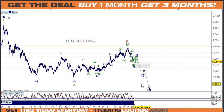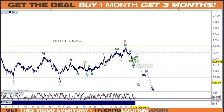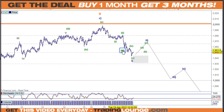The only way I can be wrong is looking at this as wave 1 here and 2 here, then wave 1 and wave 2 here, but we're pretty close to the 50-60% retracement level for that anyway, and we've already got 5 waves down here. That's 5 waves, so that needs to go there.